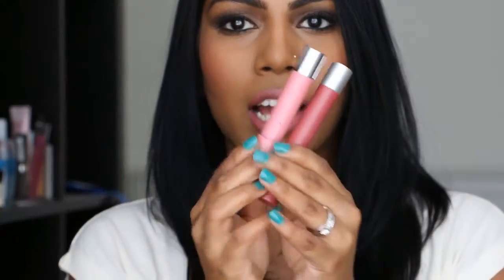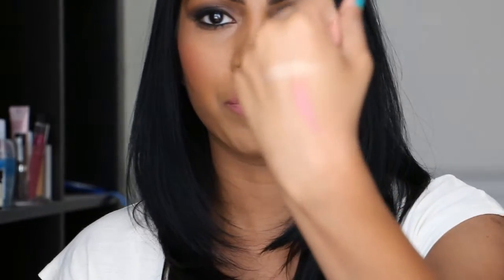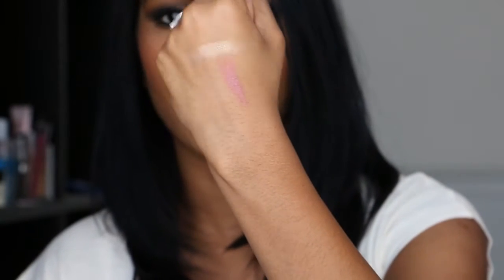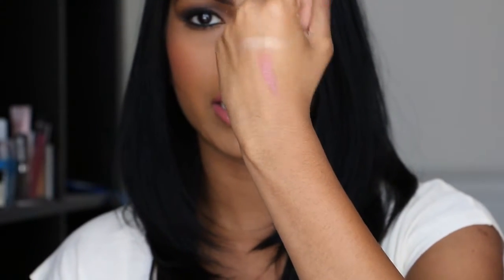So the last two things are my lip products that I've been loving, and they're both from the same brand and they're both the same type. So these are the Revlon Color Burst Balms. This is the Balm Stain in the shade 1 Honey, and it is a really nice subtle medium pink color. It's a neutral pink. It's like a nudie pink color. I love it. It's a glossy type of color.